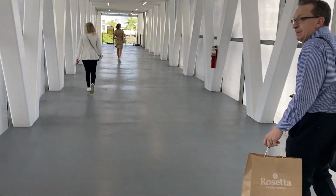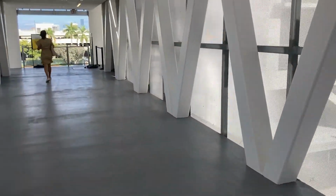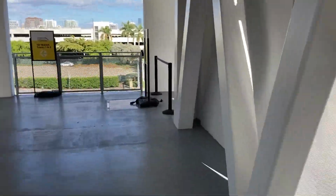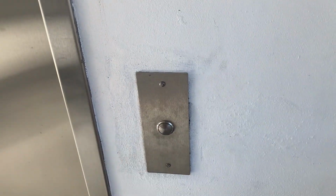So while I can get to my train, it's not here just yet. So I think it is. That ain't here just yet. I'm gonna take a look at the elevator. These are ThyssenKrupp Evolution 100.